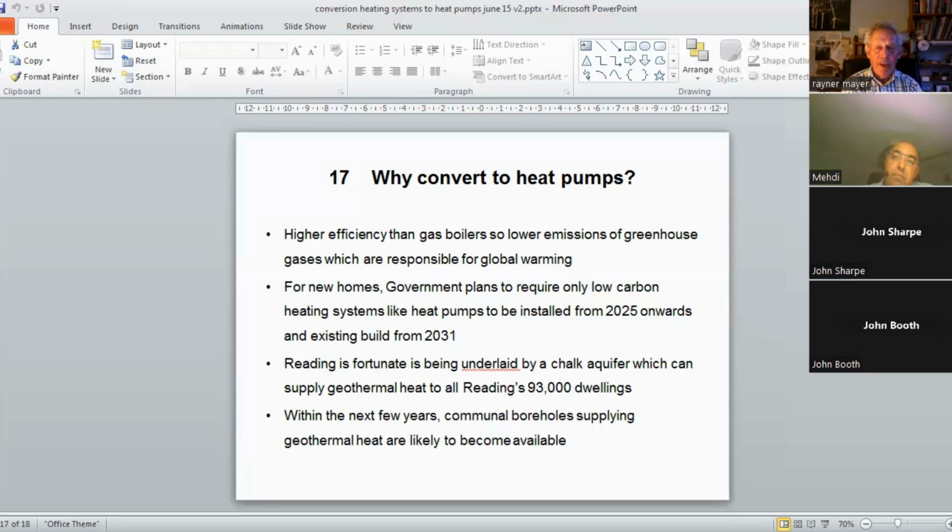So consider a situation like last winter when the air temperature reached -10. At -10, your air source heat pump will not be able to heat your home, and therefore you'll have to use auxiliary heating, which normally is direct heating. And so you would end up with a problem of supply in Reading which they cannot meet.